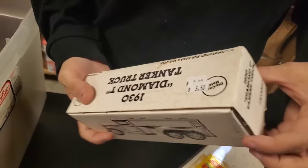1989 Diamond Tooth Tanker, 1989. This is a truck. That looks like it's probably never even been opened. No, I bet it hasn't. Okay. Somebody's going to like the truck.